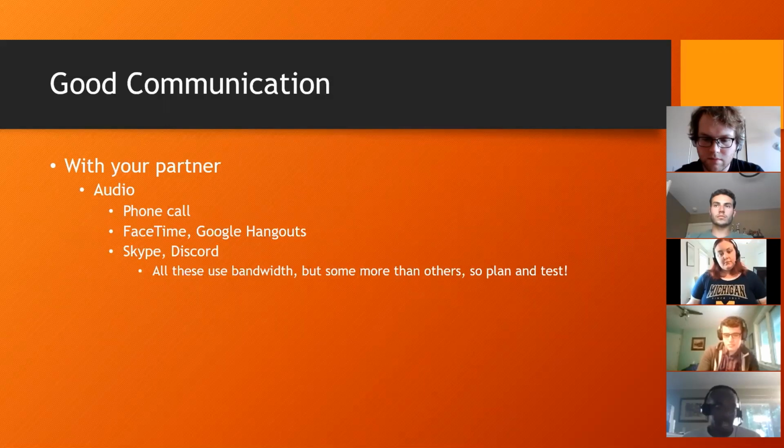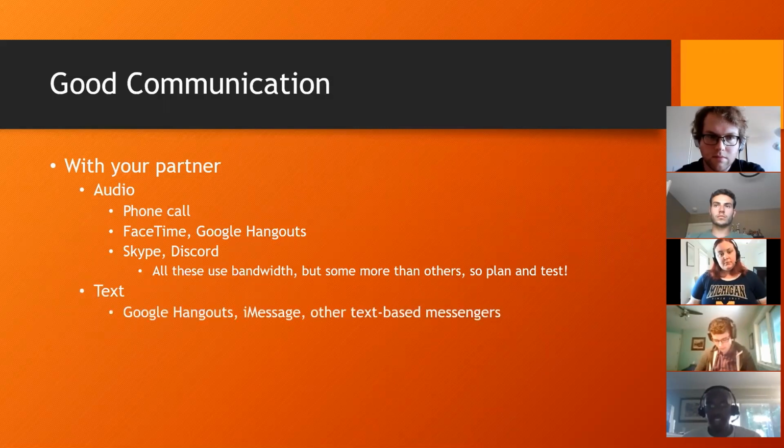But if you're not interested in talking with your partner, there are text-based services, including GChat, Facebook Messenger, or any other text-based services. Some of these will also use bandwidth, especially because you probably won't be sending text messages, since those don't send as fast. But it will be far less strain than using a video or audio only platform. A classic example you could use is Google Docs. Google Docs, of course, allows real-time editing, so you can help feed your partner information or just communicate to them about how the round's going.